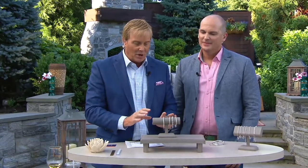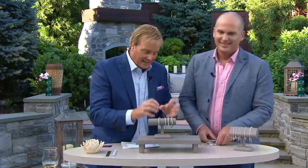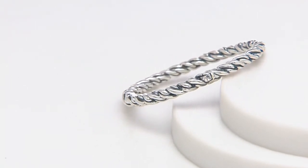But I do want to take a moment because we have this incredible artist to show a little bit of how this is done. Not all jewelry is created equal. When you see how it's done, there's so much respect that I have. Well, there's the head, the heart, and the hands that create every single piece. Yeah. This is storytelling like no other.